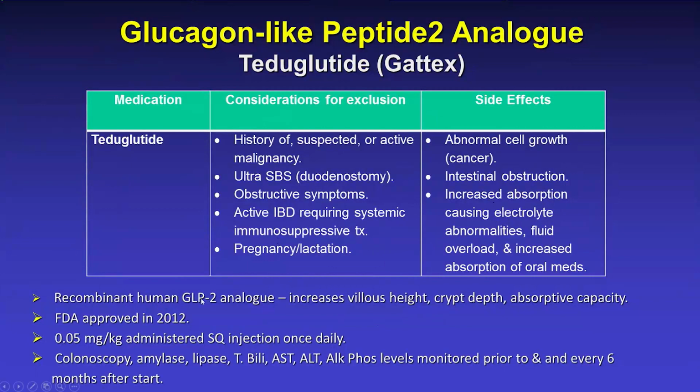The recombinant human GLP-2 analog does increase villus height, crypt depth, and absorptive capacity. It was approved by the FDA in 2012. It's administered by subcutaneous injection once daily. Before starting, the patient should have a colonoscopy to rule out any presence of polyps, and amylase, lipase, total bilirubin, and liver function tests to rule out significant pancreatic or liver disease. These levels need to be monitored prior to starting the GLP-2 analog and every 6 months after the start.